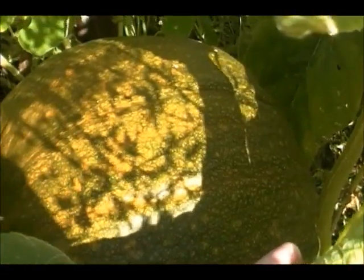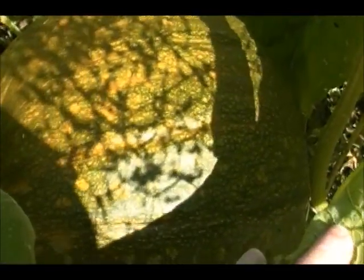Final big pumpkin of the year. It's a racer growing in the corner of the garden where we got 2 racers at the end of last year. And probably the last racer for this garden for a while.